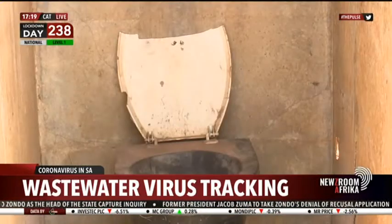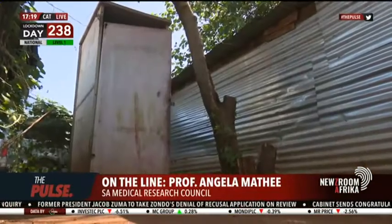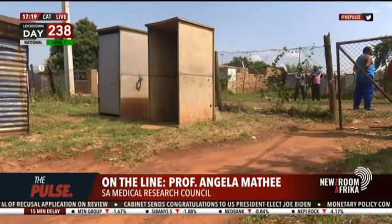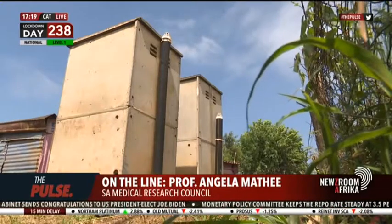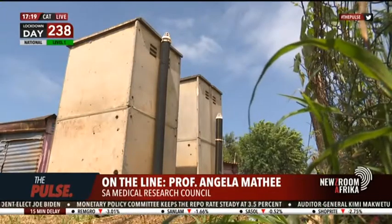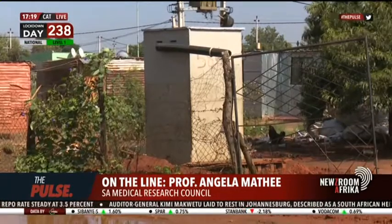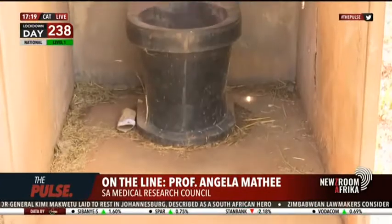Actually, wastewater has shown its value historically as well, in that it was instrumental in helping the world eradicate poliovirus, for example. And it's also been used to track measles, hepatitis A, and norovirus. And then with the COVID-19 pandemic, scientists in the Netherlands were the first to pick up the fact that they can track the RNA from SARS-CoV-2 in wastewater. And after that happened, many countries around the world, including the South African Medical Research Council, we've been following the technology, implementing it, and finding that it is a really useful tool to help track the spread of COVID-19.